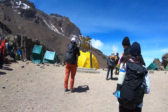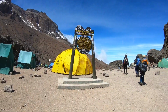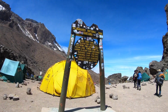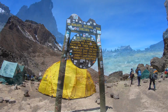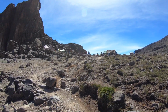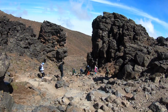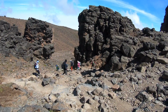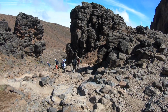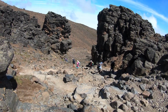Let's take a look at this sign right here. So this is the official Lava Tower sign at 4,600 meters or 15,900 feet. Now we just left the Lava camp right there for our lunch, and now we're going down. And this is what it looks like. It's very steep going down, so you want to be very careful and proceed with caution. And we'll go down for about 2 hours, going this way very slowly and carefully.